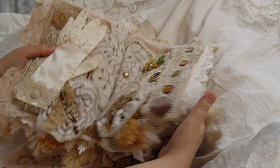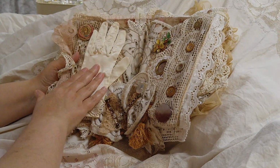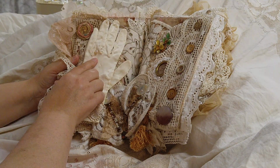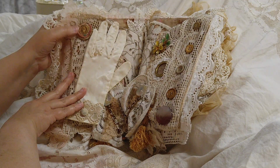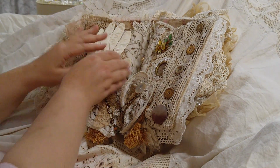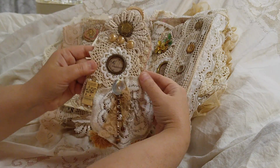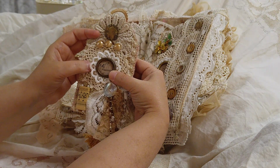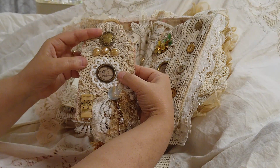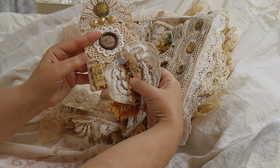She also included a glove that she had put a little ring on the finger of. Some more of this. It's a precious story behind this. I just love it. And then included here are cards that she's made with beautiful pearl buttons, just over the top gorgeous beading.